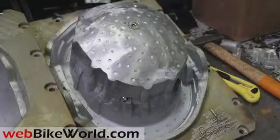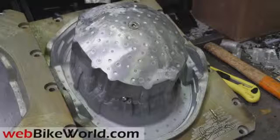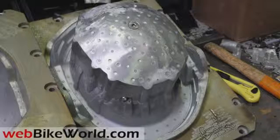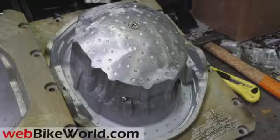Each helmet liner mold is designed using CAD software and then machined on a CNC multiple axis milling machine. This is an intricate design, as you can see, and one mold and its associated equipment must be made for each EPS liner size or type.